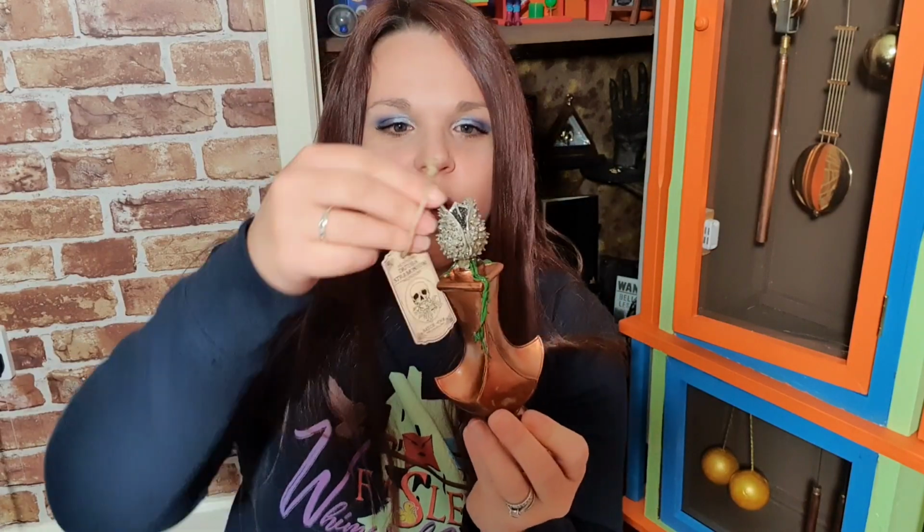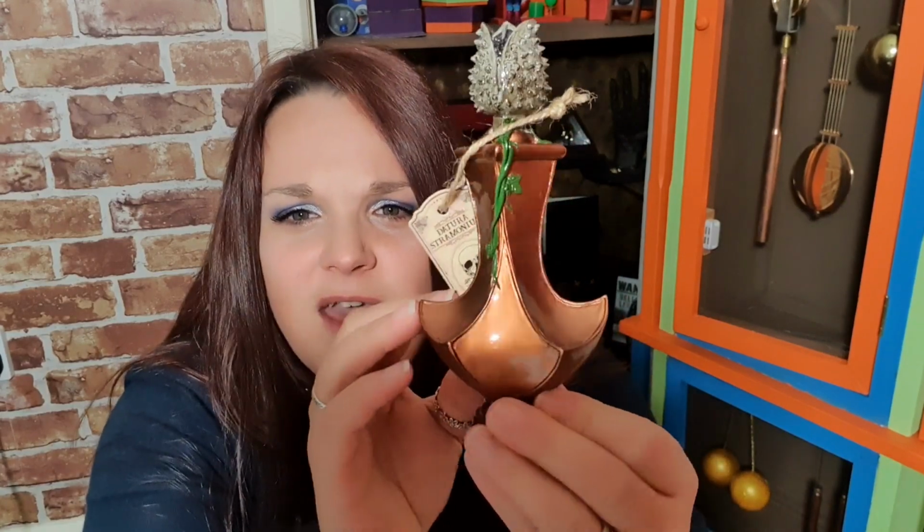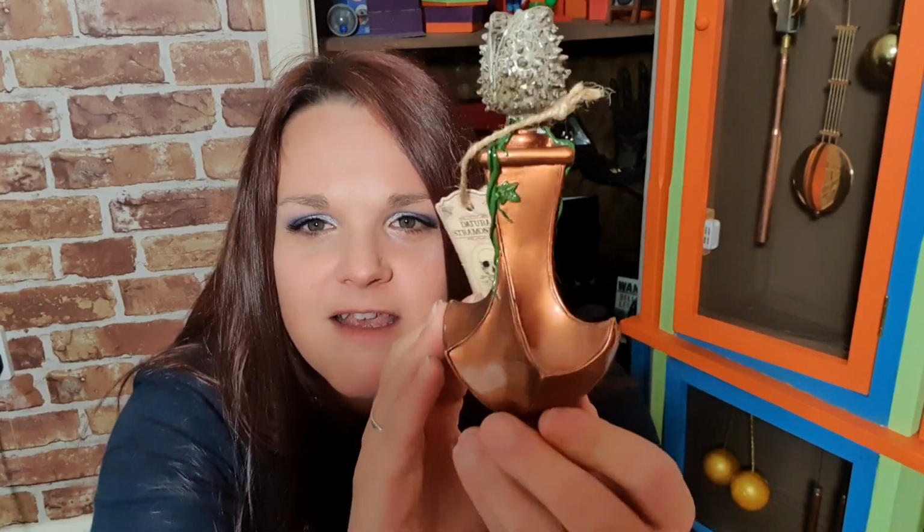So it's like herbology. So this is going on my herbology shelf. We'll just put that on there, look, where it belongs. That is really nice. Let me show you properly. I'm assuming this is the plant that the seeds would come out of. And then look at the shape of the bottle. How fancy is that? That is really nice. Oh, I like it. What other goodies do we have in our box?